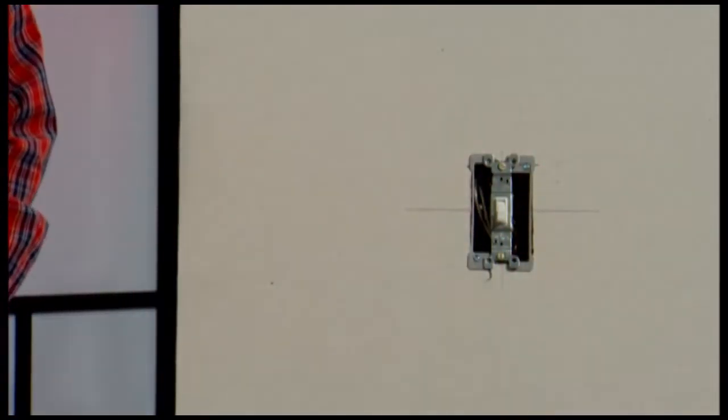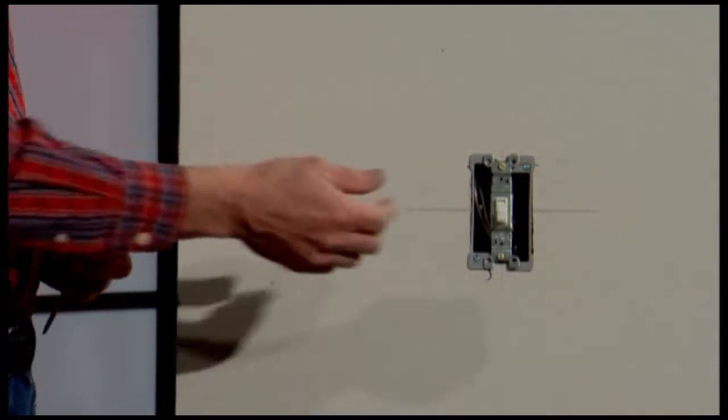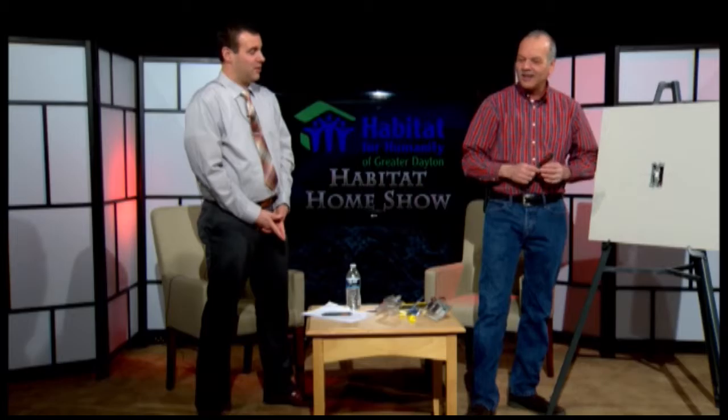So the first thing that you would do is come up to your old switch, remove the cover plate, and that's usually just two screws.